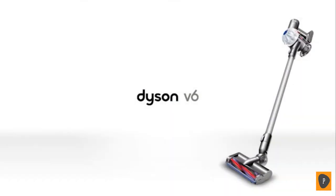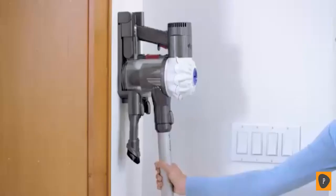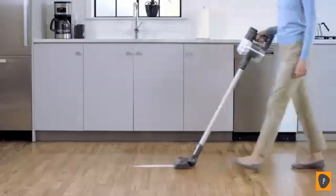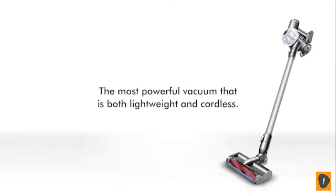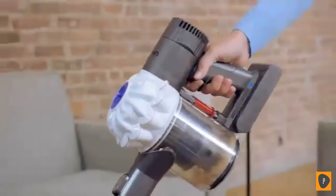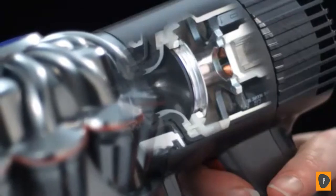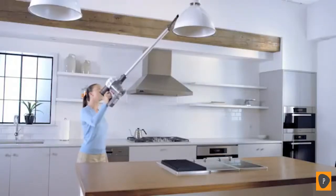This is the Dyson V6, the most powerful vacuum that is both lightweight and cordless. It is ideal for cleaning all floor types, underneath furniture, stairs, and up high. It is engineered to generate powerful cleaning performance throughout your home. The small, light motor has been developed specifically by Dyson to deliver powerful suction. And at less than 5 pounds and with no cord, the machine is light and portable.